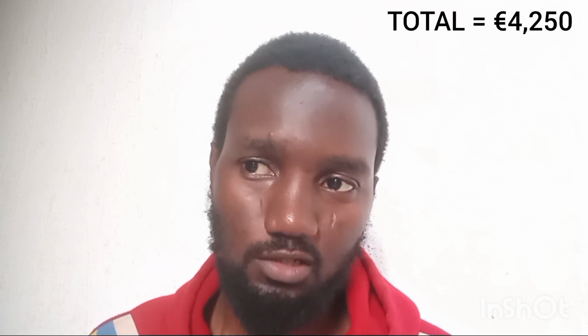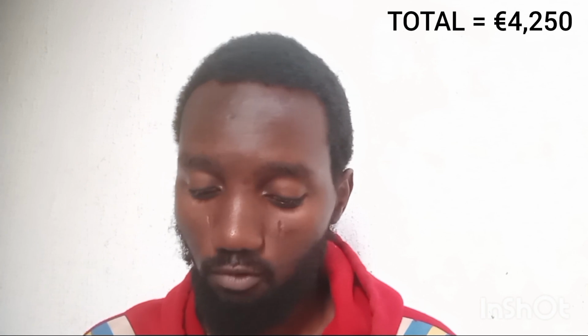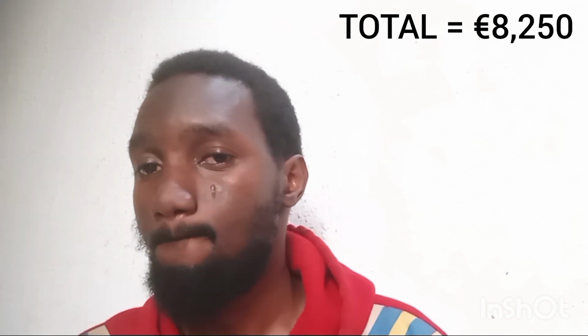So it's left for the international student to ensure that you have enough money in your bank statement when you are applying for the resident permit. But I will advise you to increase that proof of fund to about 4,000 euro. Don't put just 2,500 euro there, put like 4,000 euro there for 1 year. So if we add 4,000 euro to our initial 4,250 euro, that will give us about 8,250 euro.